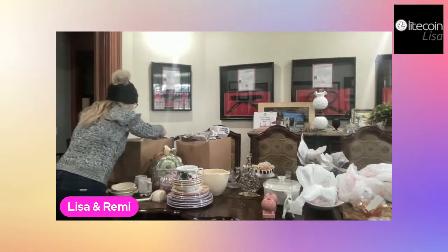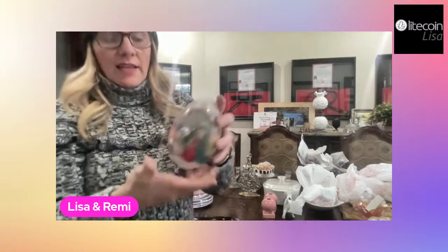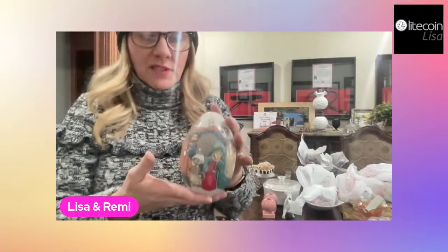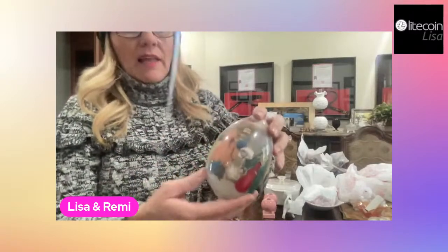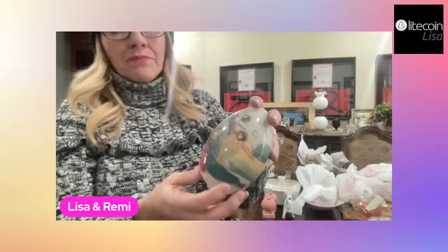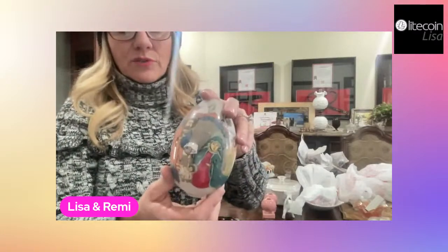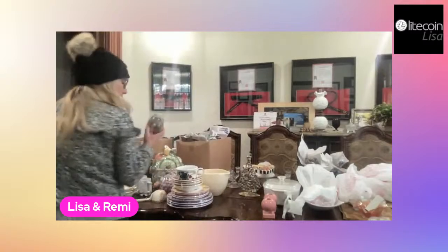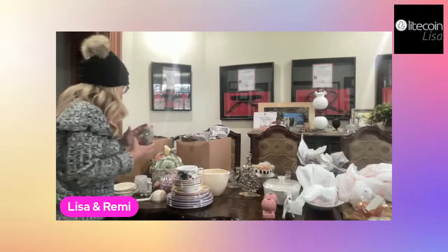This little egg was sitting there. It is missing its stand, so I'm going to have to either have my husband create a stand or we'll find a stand for it. But it's more of that reverse painting where they do a blown glass egg, and then they painted a nativity scene on that. So it's really beautiful. I think those sold for, with the stand, like $35 or $40. So probably that's my around 30.